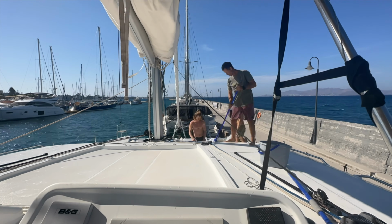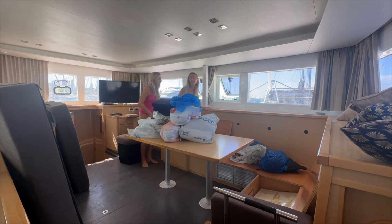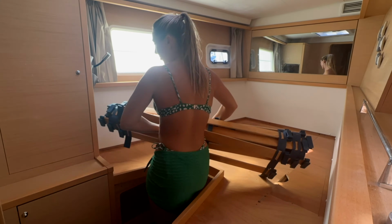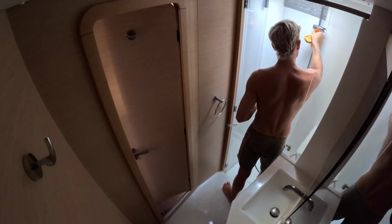We spent the day preparing our boat for winter storage, waxing the decks, removing all perishables, cleaning all surfaces, and securing all loose items. Properly covering and storing the boat in a dry dock will protect our catamaran from the harsh winter elements, ensuring it's ready to go again next summer.